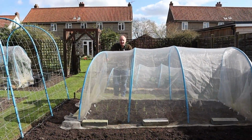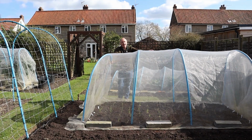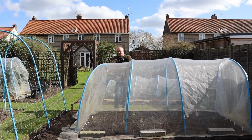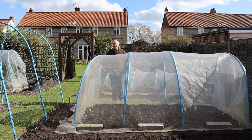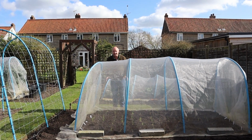We do so love to get your comments, but I had one or two that really made me smile. The fact that we have a 5-foot tall hoop cloche over the onions. Now let me put it out there on record. You do not need a 5-foot tall hoop cloche over your onions. They don't grow that tall.